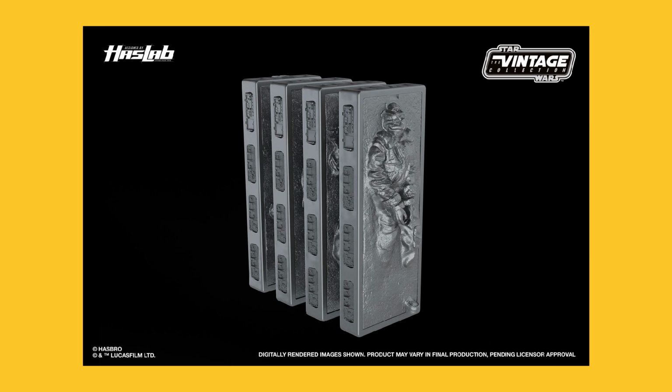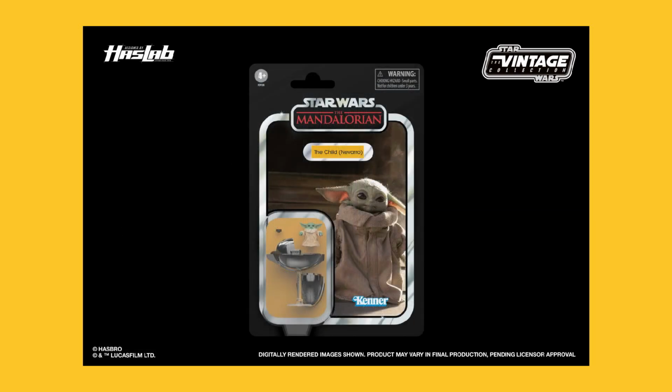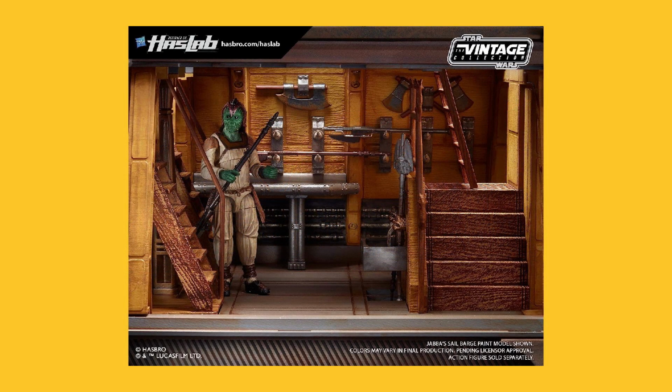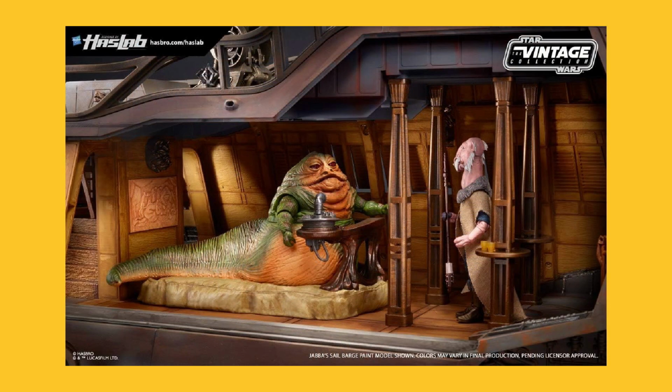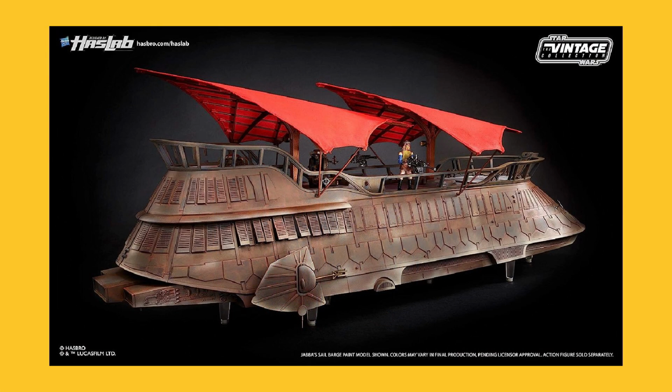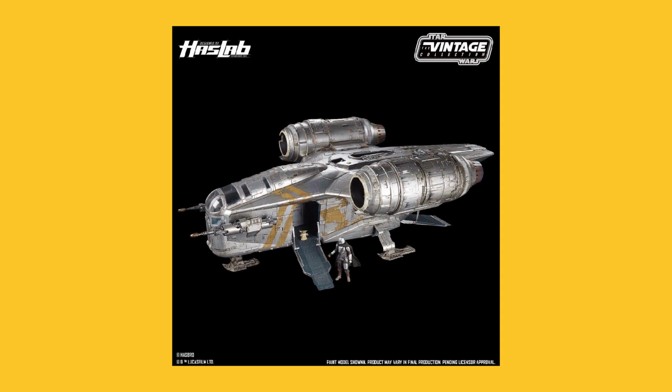These additional items are extras that are unlocked at certain points of the campaign as higher set backer numbers are reached. Prior to the Razor Crest, we saw the Sail Barge, which was the very first Haslab ever, and it met its target goal of 5,000 backers while being offered at $500. It even managed to gain momentum and backers in the final stretch with the inclusion of a limited Power of the Force Yakface and coin, which pushed it to 8,000-plus backers. All in all, the Sail Barge is a wonderful item that was a great start for the Haslabs, and for a time the Razor Crest held the crown as the most successful campaign in terms of total number of backers.